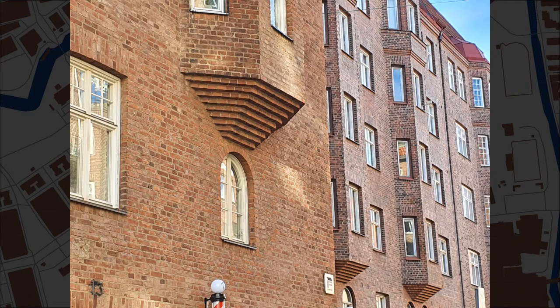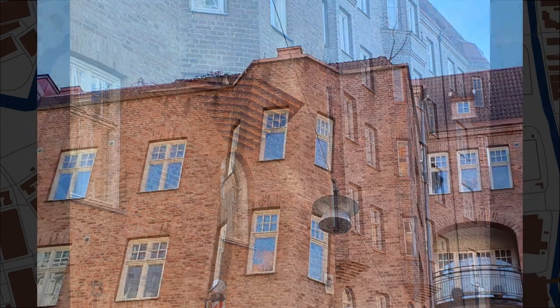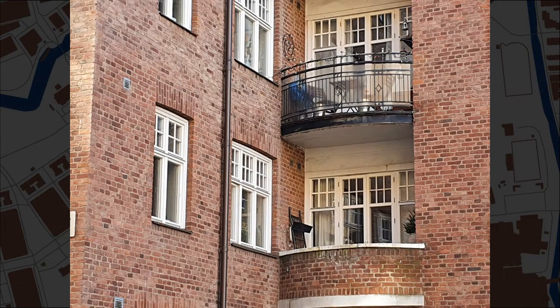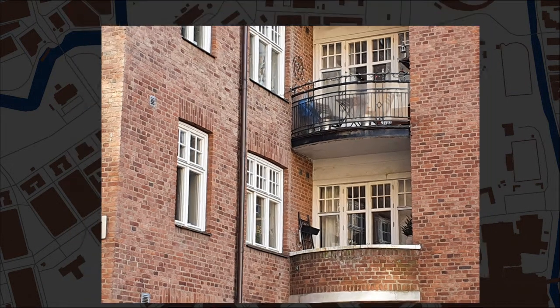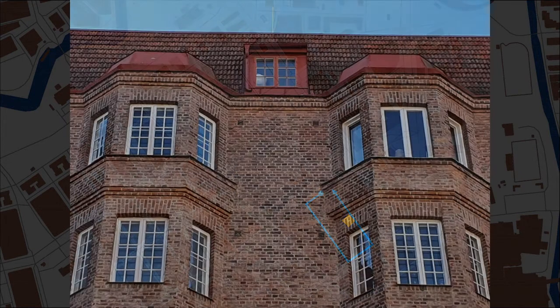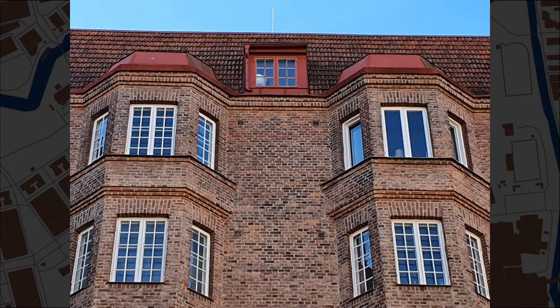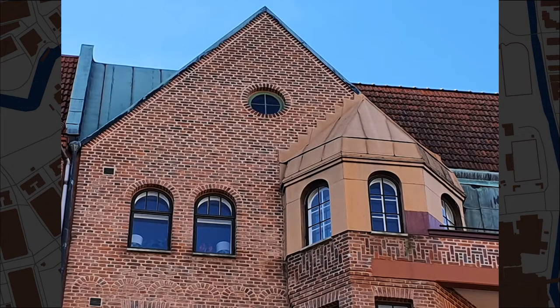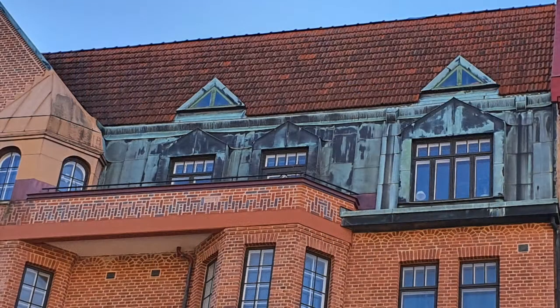Before this red brick castle was built here, this was the site of Hedås, a minor manor house and tobacco plantation. Number 11. And number 7. The middle part of the block really does strive for the medieval castle look.